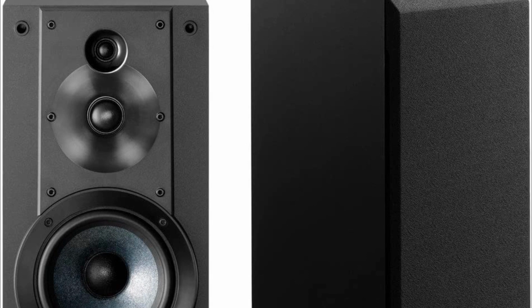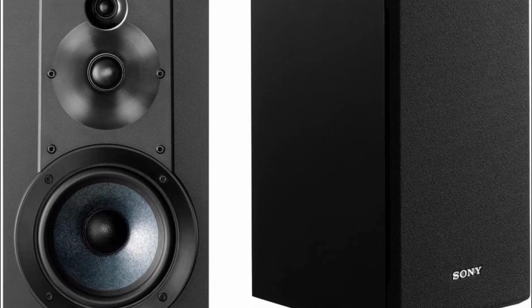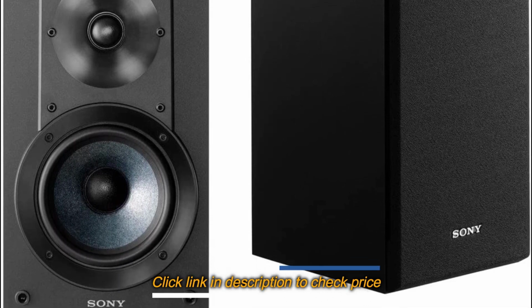Just now is a list of 5 best bookshelf speakers under $300 that we would like to introduce to you.